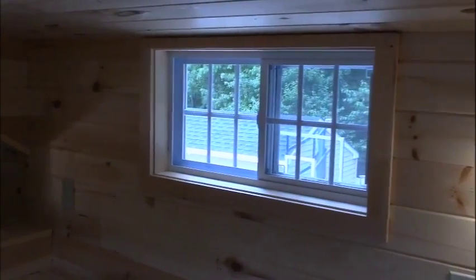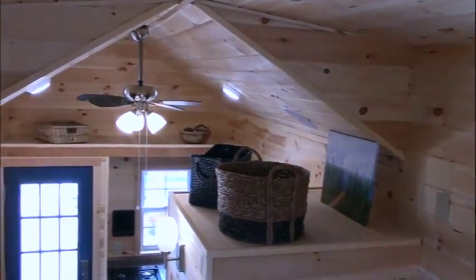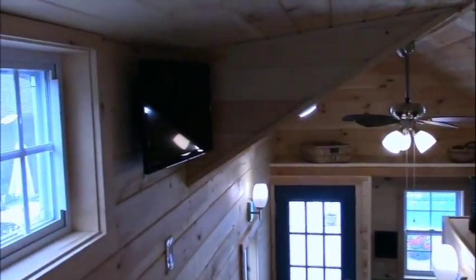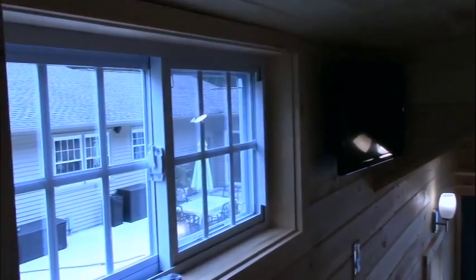Looking out from up in the sleeping loft, as we look back across tiny house, we have storage up over top of the bath area. You can see across to the storage loft on the other side over the kitchen. And we have a second smart TV up here in the loft so that two people can watch whatever show they like. And plenty of ventilation with windows on both sides of the loft.